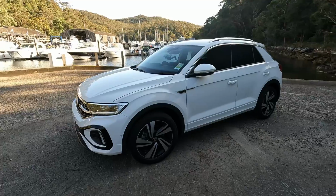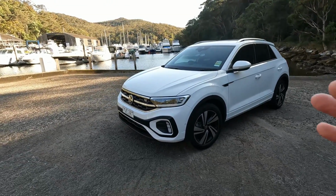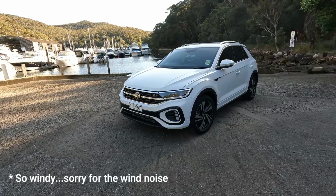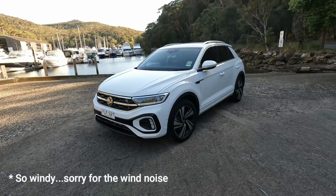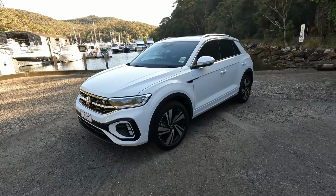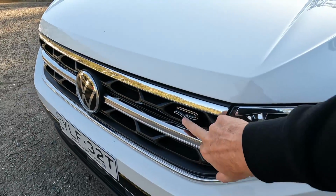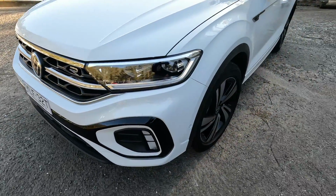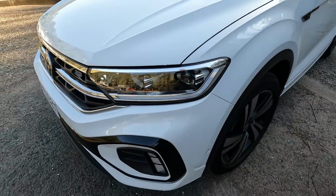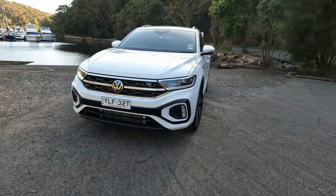The way I look at this car, it's just like most Volkswagens, it's understated elegance and it packs a punch. And unless you're a Volkswagen connoisseur, you won't realise how potent these little SUVs are. Another nice R badge in the grille as well. IQ LED lights, beautiful lights. Just such a beautiful, beautiful looking car.